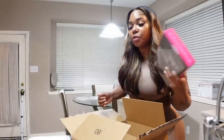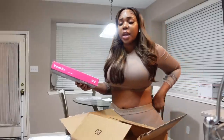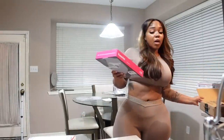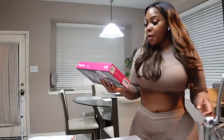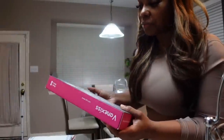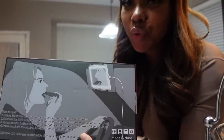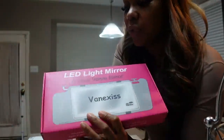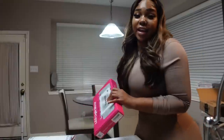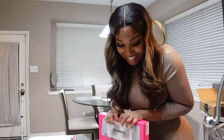So I follow this girl named Brianna. She's also a YouTuber influencer. Her name is spelled B-R-I-X-A-N-A. Brianna, and on her Instagram, she showed this LED light sun visor. So as you can see, it lights up. It's huge. I was like, oh, I need that expeditiously right now. She shared the link and I was like, I need that now.